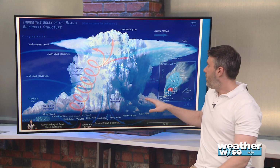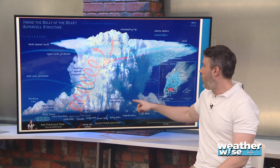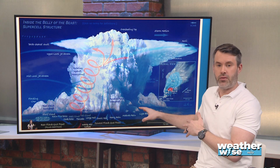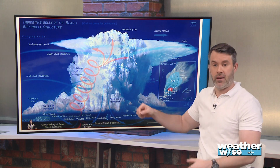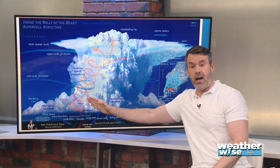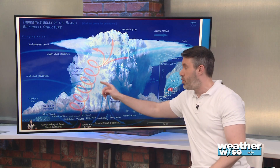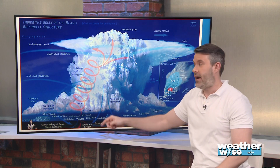Some features you want to notice here, we have the forward flank downdraft. So that is the one side of the storm in front of the storm for the most part. And then on the back side, because of evaporative cooling, you have what's known as the rear flank downdraft. So on this side of the supercell, there may not be any rain whatsoever, but you could still get some really high winds on the rear flank downdraft.